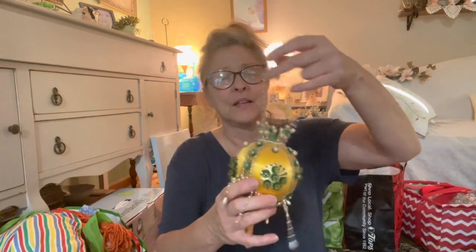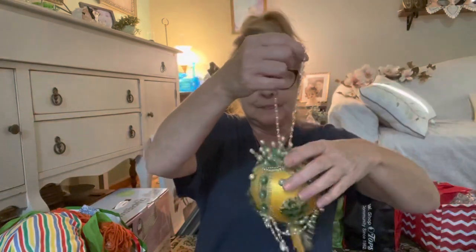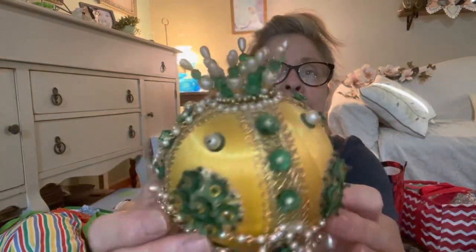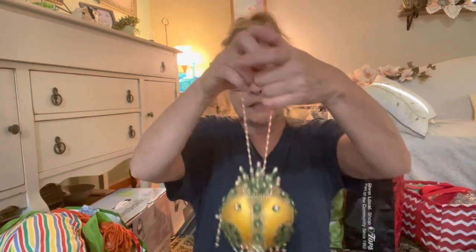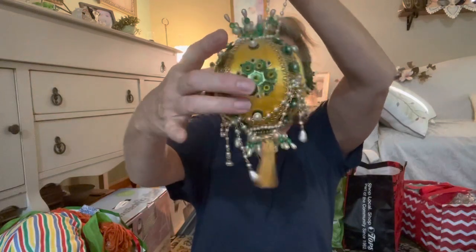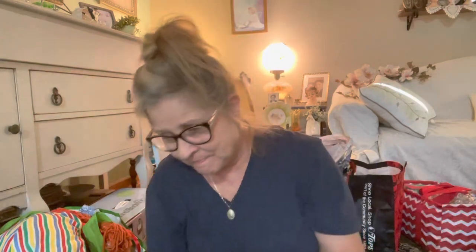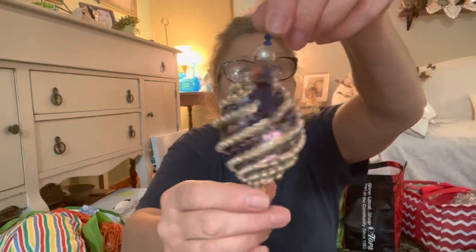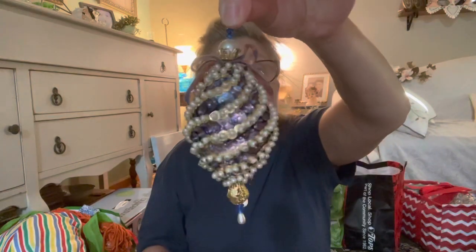But anyways, look at this ornament. Oh my goodness. Isn't this beautiful? I don't understand why it's hanging funny. It's not hanging straight, but you get the gist. This is just beautiful. So I got that one. Then I got this one. And it's purple and blue. It looks like purple carnival glass almost. Oh, it's gorgeous.